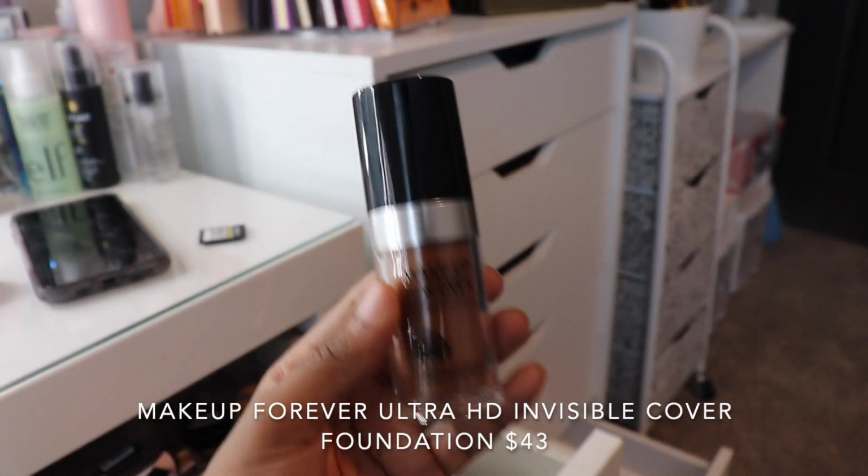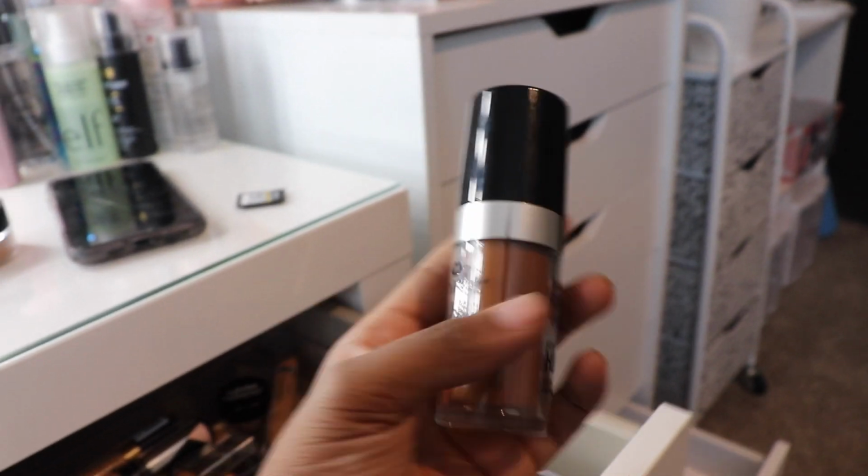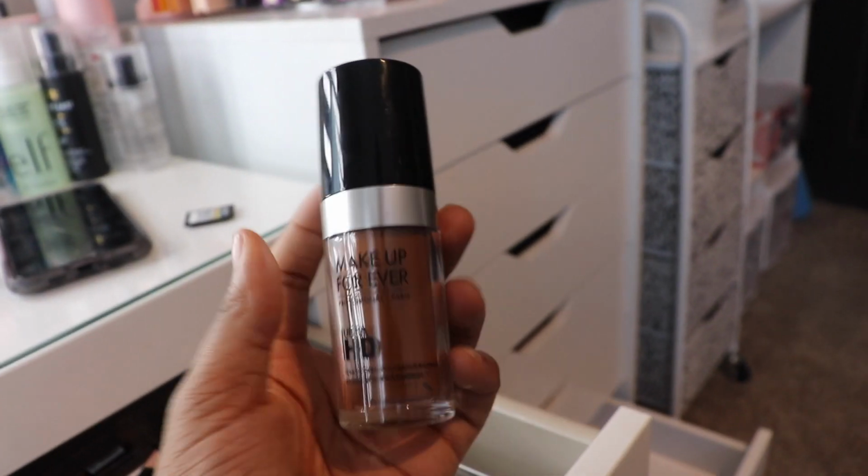Also want to use this Makeup Forever HD foundation. It's way too dark, and when I used it, I did not put lightener in it like I should have. So I want to see what it looks like when it's truly my color and how it applies.